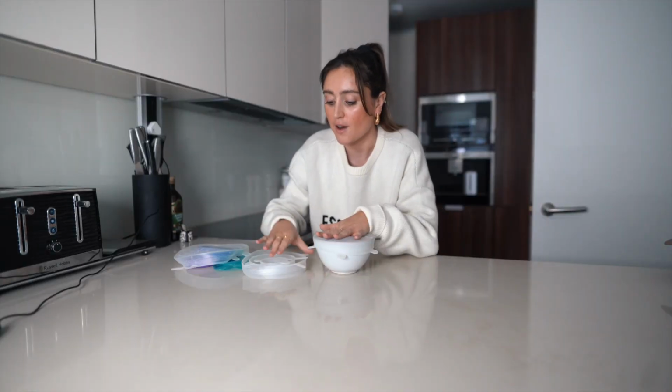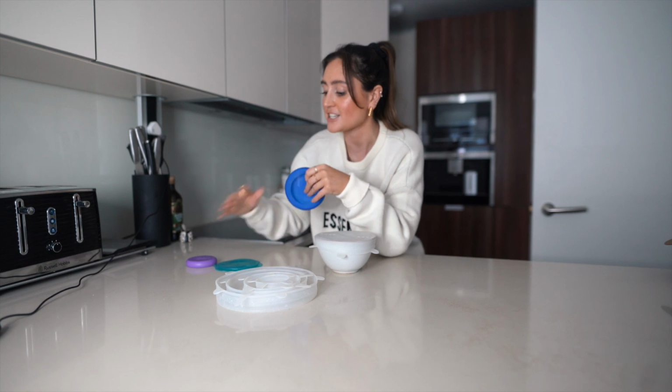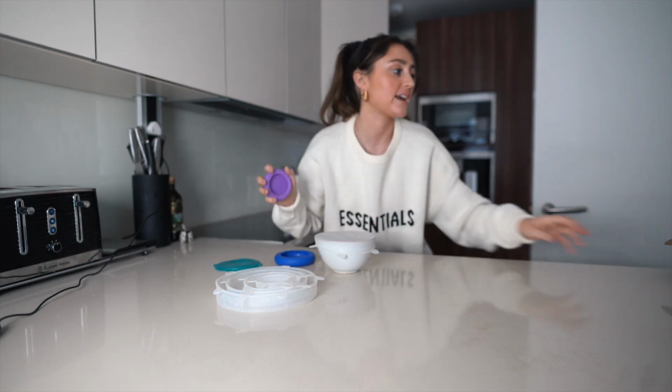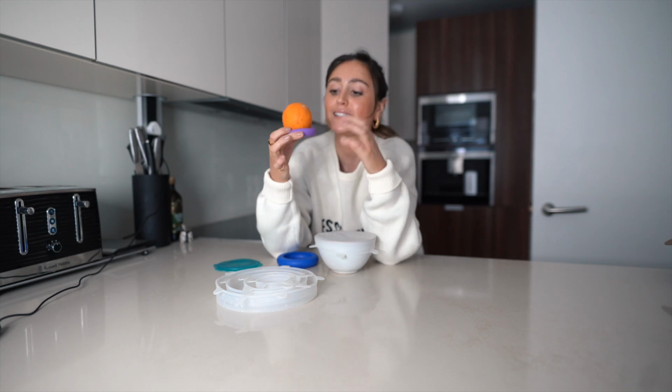So yeah, I have these in a variety of sizes. I think I got one big set of these clear ones, and then I actually have a set of the food hugger ones as well. These are also amazing for fruit. So again, like I said with the orange before, if I had half an orange, I could slip it into there and it would fit really perfectly, keep it really well sealed, and there's no waste.